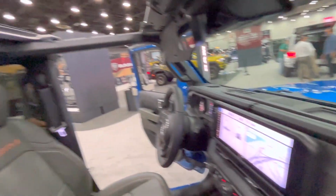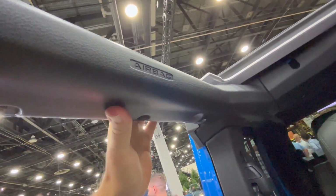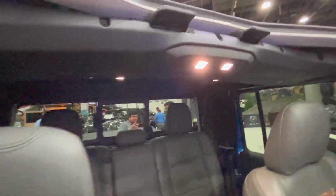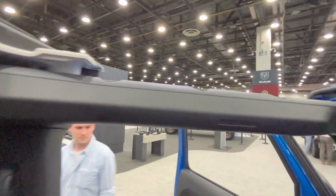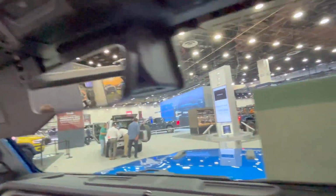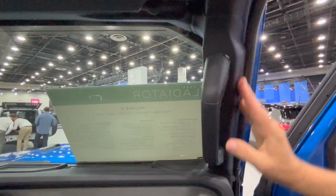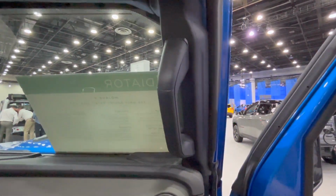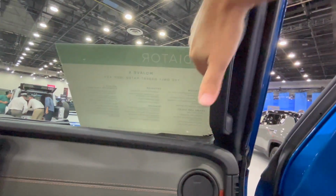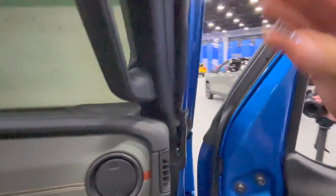But one thing that I know is different on the 2024s would be these side curtain airbags. This is the passenger side. And as I kind of fall around the top here, here's the driver's side curtain airbag. I believe that there's supposed to have been a change with these grab handles as well. So I believe that has an airbag incorporated into that. That has a different feel altogether.